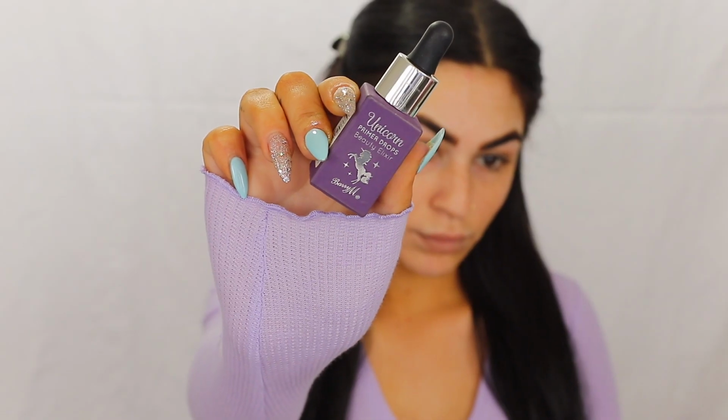I'm at the moment so vibing the schoolgirl look, but we're going to get straight into it. I'm going to prime my entire face. I don't have an eye primer, so I can't spot prime, if you know what I mean. But in saying that, I'll be using one of my favorite and probably the only primers that I use because I have such sensitive skin, and that's the Barry M Unicorn Primer Drops Beauty Elixir. I will be doing my makeup as per usual with my eyes first, so just going to be priming my face entirely.